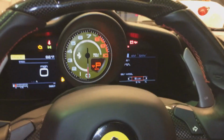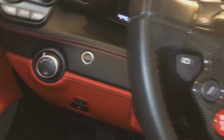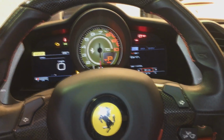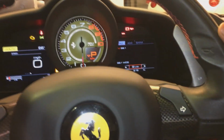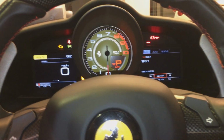If the car is on, you would click the right paddle to put the car into gear, and then release the parking brake. From there, it'll go into automatic shifting mode by default. If you hit the auto button right here, it'll enable and disable automatic shifting. When not enabled, you would use both the up and down paddle to shift the car up and down manually.